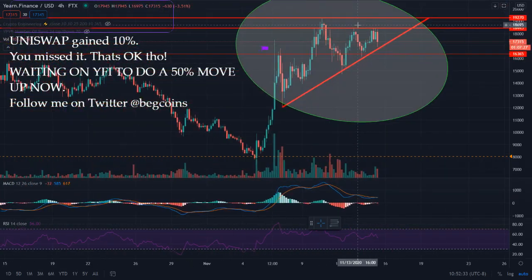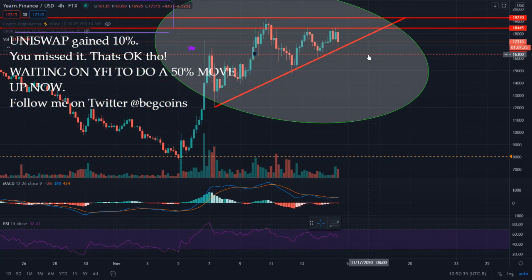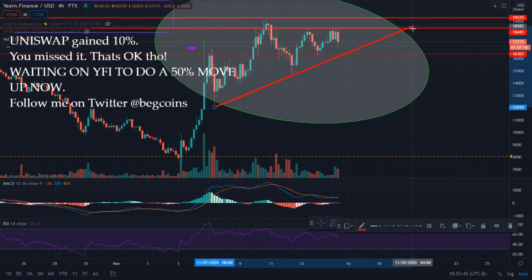Downside target, I would like to say somewhere around 16,300. You could probably add again. That's if this ascending trend line breaks, and we'll end up moving this down to there possibly. But for now, we're sticking with where we're at on these trend line touches here.